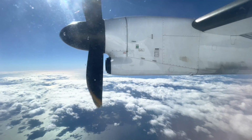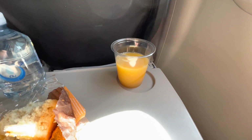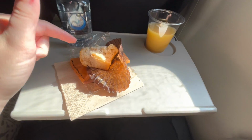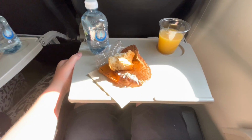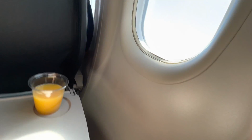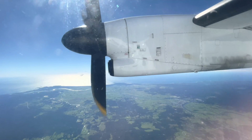So now at cruising altitude, I have an orange juice, which the cabin crew came around with along with soft drinks. Then I have a nice muffin, which is pretty plain but tasty, and the water that I had before. All in all, for a 55-minute flight, definitely decent. I would expect that though, considering the price we pay for Qantas.